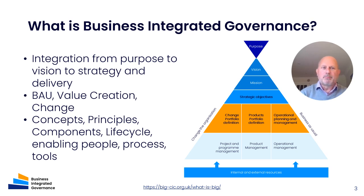The BIG body of knowledge, therefore, has a lot of theory and a lot of examples within it. It explains the key concepts that we need to engage organizations on this. It offers some principles that we can use to test where we are and what we need to make the capabilities that will allow us to run this. It will describe the components. It doesn't just describe theory, it suggests what the work breakdown structure might be, what the product breakdown structure might be for the capability that you need to operate business integrated governance.